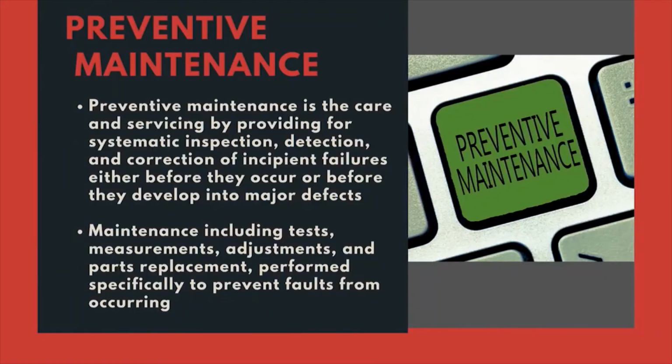Preventive maintenance is the care and servicing by personnel for the purpose of maintaining equipment and facilities in a satisfactory operating condition by providing for systematic inspection, detection and correction of incipient failures either before they occur or before they develop into major defects. Preventive maintenance includes testing, measurements, adjustments and parts replacement performed specifically to prevent faults from occurring. So, preventive maintenance can be described as maintenance of equipment or system before a fault occurs.